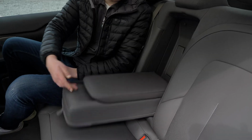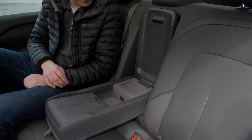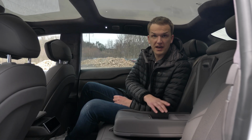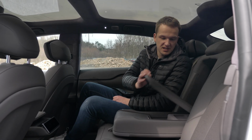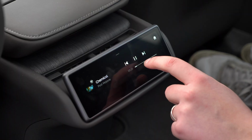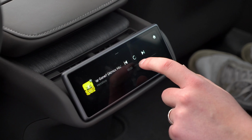You do also have a nice little armrest in the middle here, which this bit lifts up and you've got a place to hold your phone, and you also have a USB-C holder there as well. So that's a really nice touch. If we put this up as well, you do also have your own screen in the back, so you can put your passengers in charge of music and take that burden off of you.